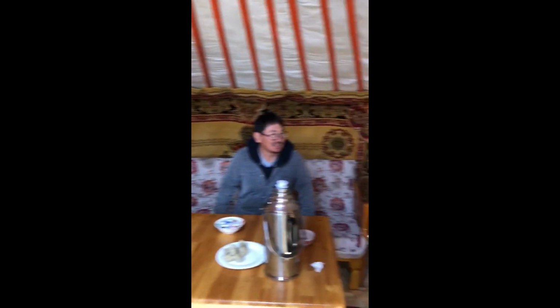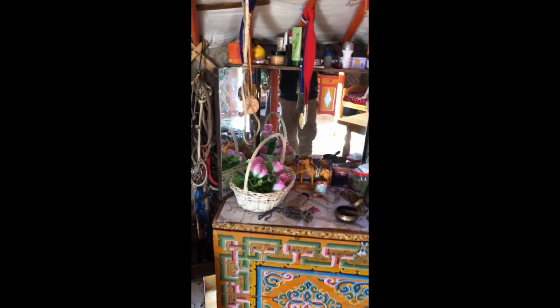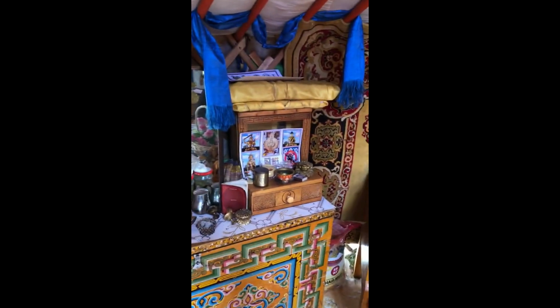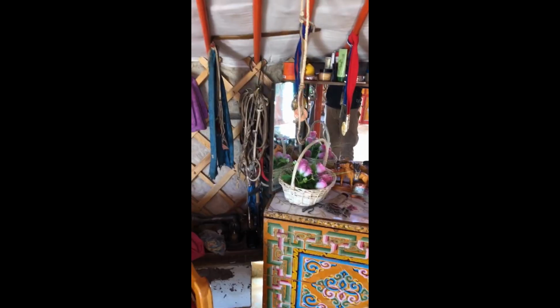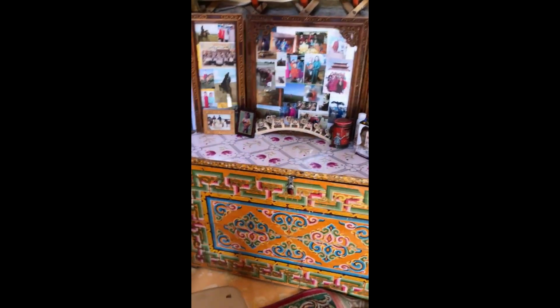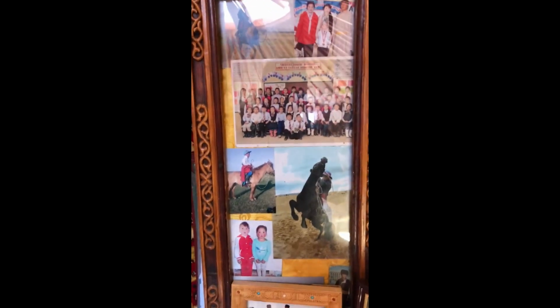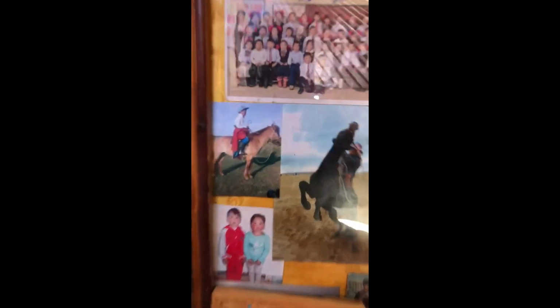This is the living room, main sitting area. We have a little vanity section here, and a little Buddhist shrine, because Mongolians are Buddhist, majority of them. And we have a little chest here holding clothing and a collage of pictures. Pictures of the family that is hosting me for a night. Look at the rosy cheeks. Oh my God, so rosy.